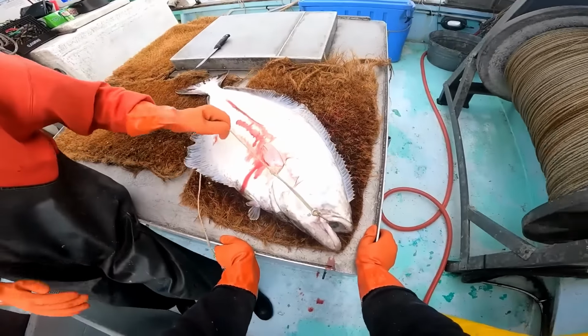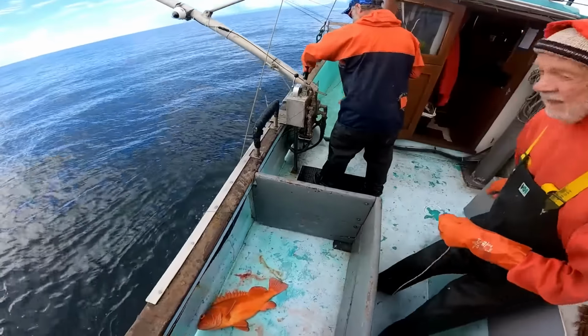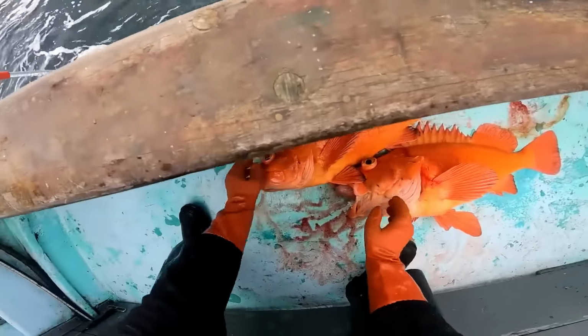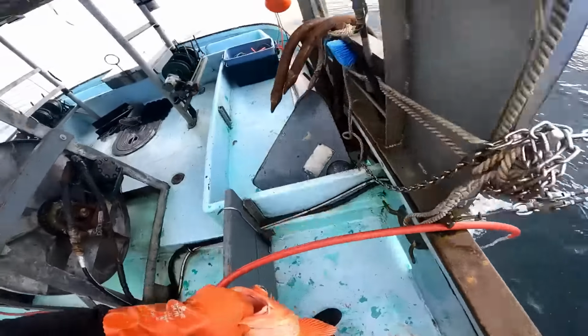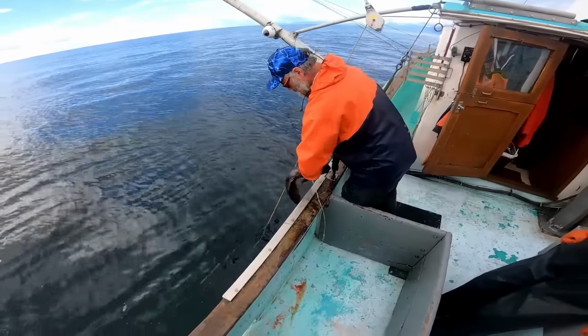Longlining is a popular fishing technique, especially in the marine industry in Nordic waters such as Norway. It is effective for catching groundfish such as flounder, cod, and smelt. The longline can be cast to the seabed or at different water levels, depending on the target fish species and fishing conditions.